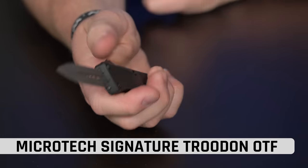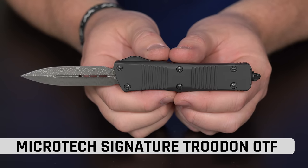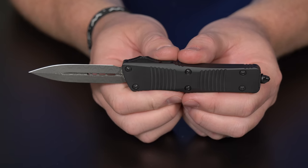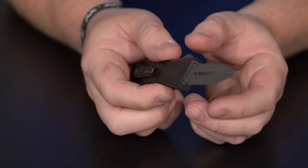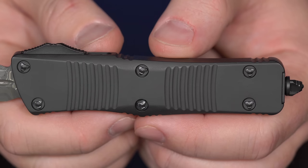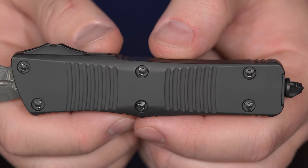All right. While you do that, I'm going to grab my last knife. It is a Microtech Signature Series Troodon. This is sweet. Dagger blade with Damascus steel. It feels not as special as the Protek, but it's not that much less expensive, right? Right. This one is $712 on the website. Aluminum scales, deep carry pocket clip, glass breaker.